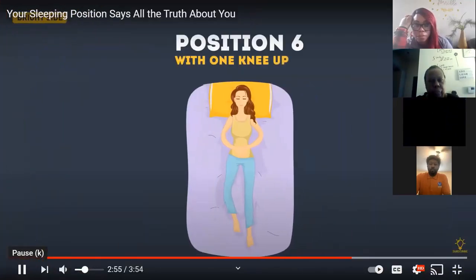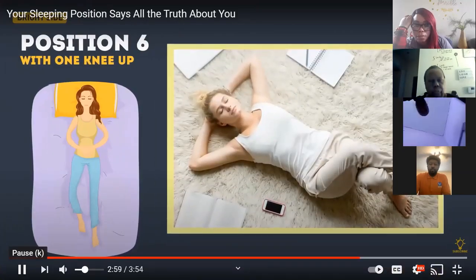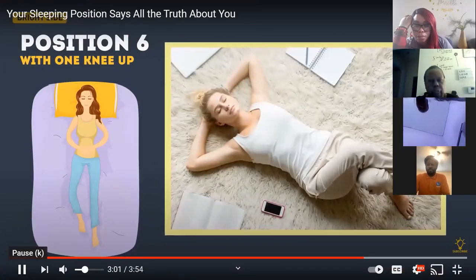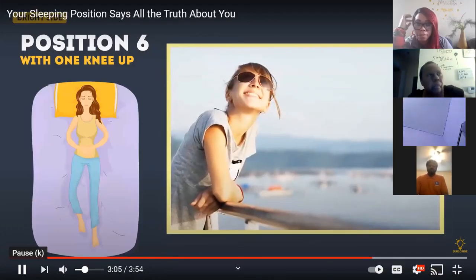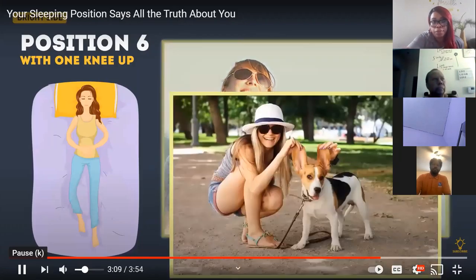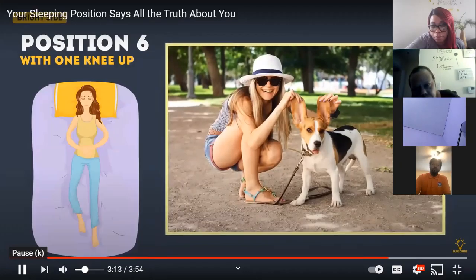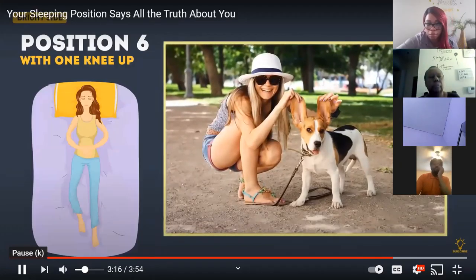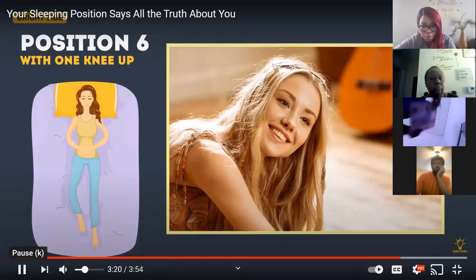Position number 6, with one knee up. If you sleep like a heron with one knee raised, then it might mean you're an unpredictable person who is often drawn to all kinds of adventures. But often you find it difficult to be decisive and make a choice. In general, you have a preference for stability, thoroughness, peace and quiet.